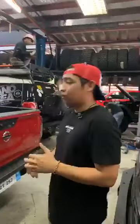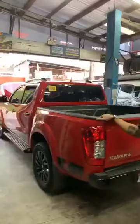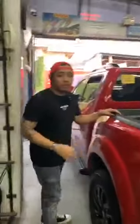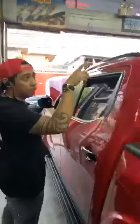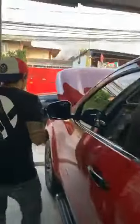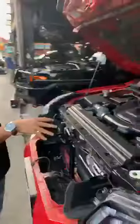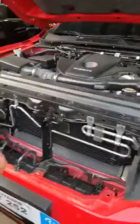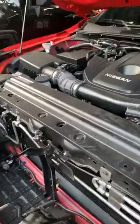So, one beside me is a newly released Navara. A few minor upgrades, and we installed an extreme horn on this Navara. And then the client is still thinking and choosing what suspension to install in the wheel set.